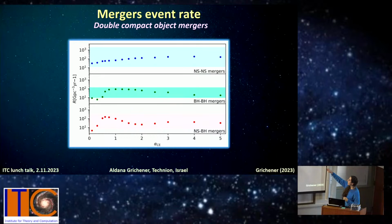Here we have the rates of neutron star mergers, black hole mergers, and neutron star black hole mergers. So it's consistent with some other papers that do it. I don't know, 5 is a really high value of alpha common envelope. I don't know which other energy source could account for this. So what we find for the jet is up to a maximum of 2. But it still is consistent. I think after 6 it shows that we underestimate the black hole mergers.